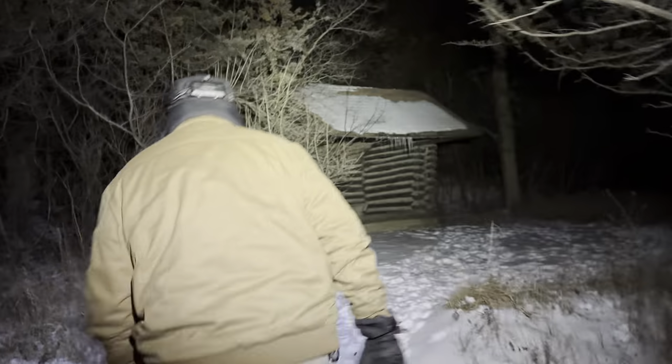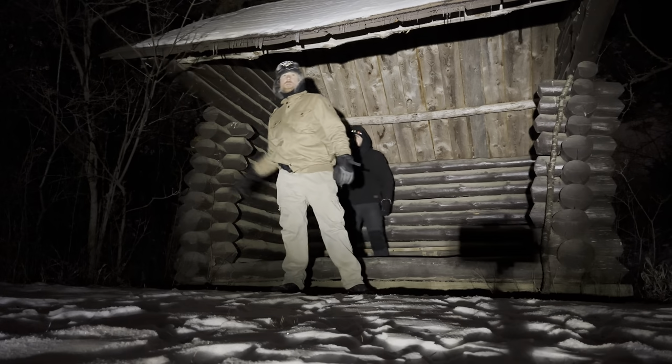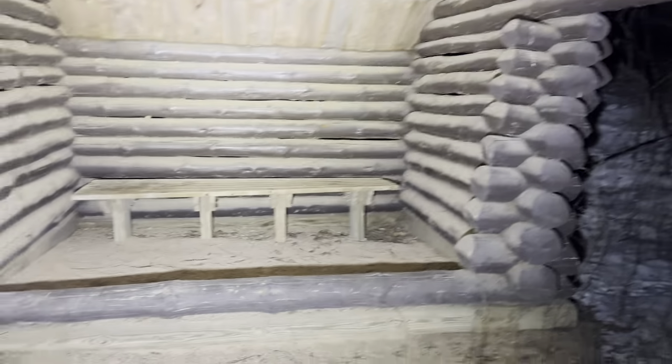Yeah, it gets you out of the elements. This little warming shelter out here.